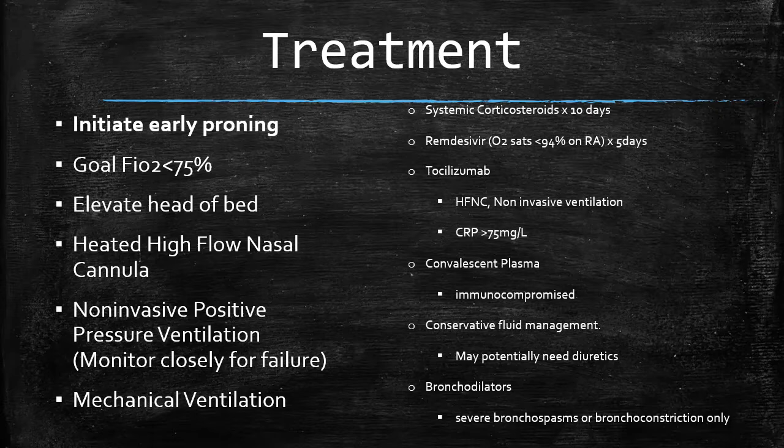We do have to monitor fluid management very closely on our patients. We don't want to fluid overload them, and if we do, they're going to need diuretics. We also use bronchodilators if needed, severe bronchospasms or bronchoconstrictions only. If those medications are not effective, then we will discontinue them as soon as we determine that they're not effective.